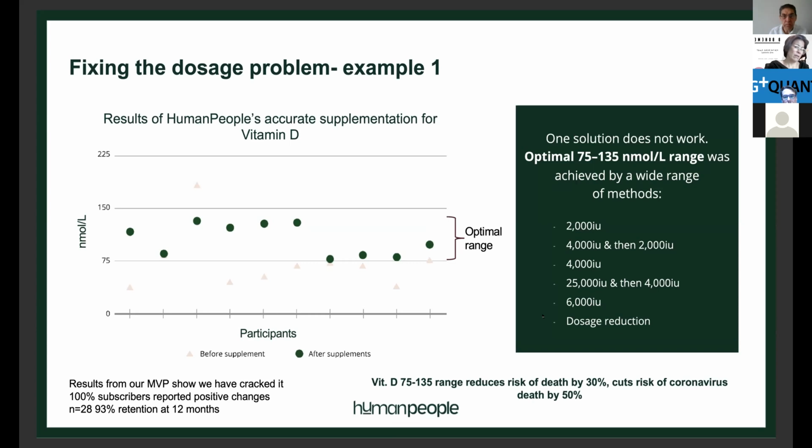So how do you get there? In our pilot, when we actually ran it, there were enormously different ranges. I don't even see the pink triangles, but that's what people were like beforehand. And there are lots of different ways to get them into the optimal range. So just buying a bottle of X and taking it doesn't work, because you also need to take the right combination. You need to look at your magnesium, your B12, your K2 to take these things safely. Too much is unhealthy, too little doesn't work. So how do you actually fix it?